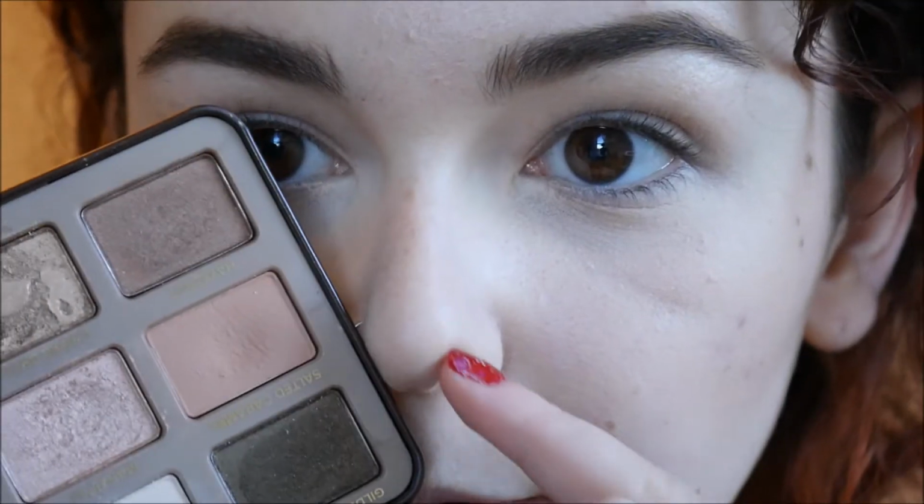Should I put a light on? Is it bright enough? The next colour I'm going to use is Salted Caramel, which is going to be the main crease colour. And this little angledy brush like I usually do.